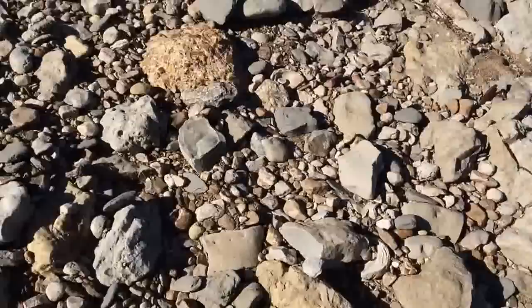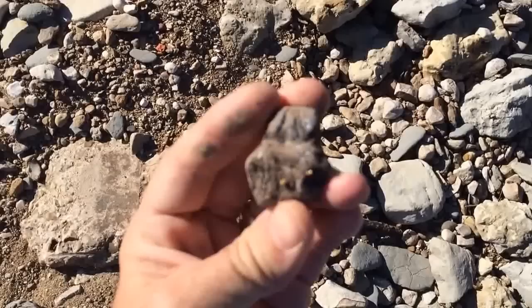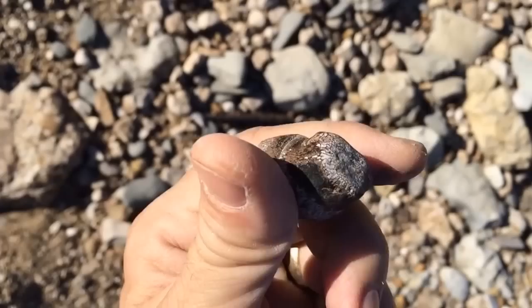I didn't get it on video, and I was looking around and I found something that may be something pretty cool. Yeah, I think this is a section of fused vertebra. You see the line there in the middle, up and down? I mean, it's been beat up and everything, but that is a section of what I believe to be fused vertebra. Of what? I'm not sure, but pretty neat.